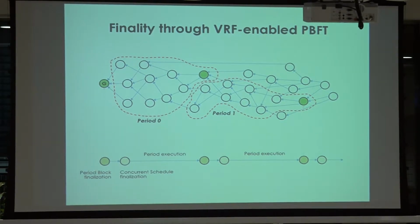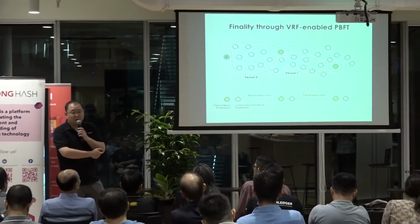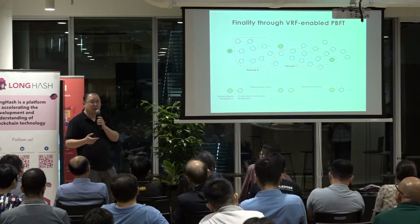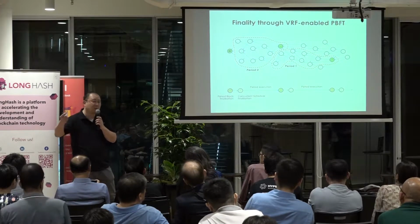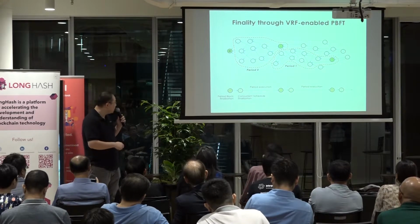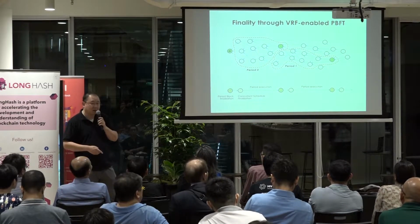So this voting process is actually a VRF-enabled subcommittee selection voting process. This was originally proposed by Algorand. I don't know if you have heard of Algorand, but Professor Micali came up with this verifiable random function, a uniformly, randomly distributed hash function that also simultaneously produces a proof of the randomness. It uses that to select a randomized subcommittee to vote on which block you're supposed to finalize, okay?